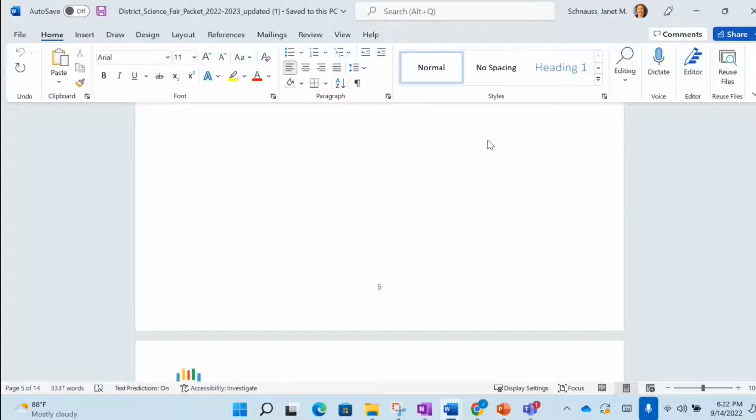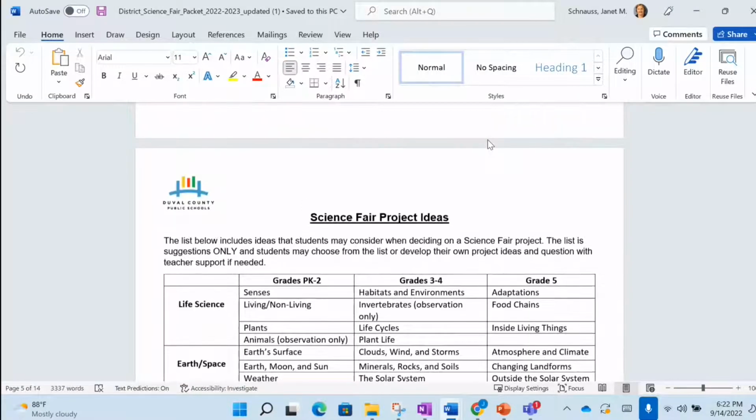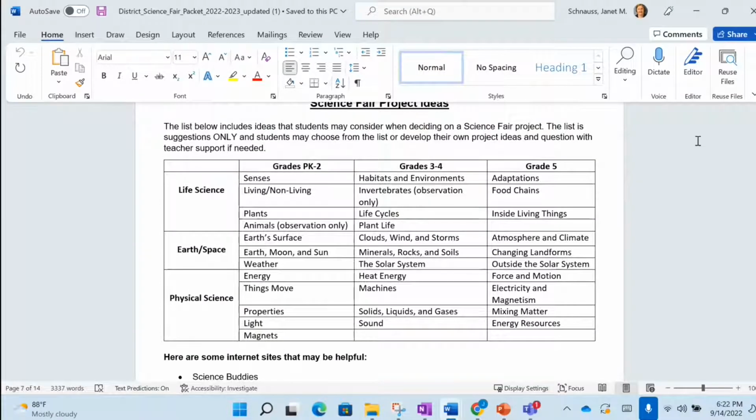I'm going to scroll down a little bit further because we do have just some general topic ideas. If you're wanting to do life science, animals, you could observe them if, for example, you're not manipulating the environment. So if I'm watching birds outside my window and all I do is watch and I see how many birds are coming to my yard at 10 o'clock in the morning versus 6 o'clock in the evening, and I don't do anything, I'm not putting food out, nothing is being manipulated, that type of observational study is fine. Once I go out and I start putting bird food outside, then I'm turning it into an animal project that wouldn't be allowed. So if you're not sure, ask your teachers, they will guide you. And of course, if they have any questions, they'll ask us.